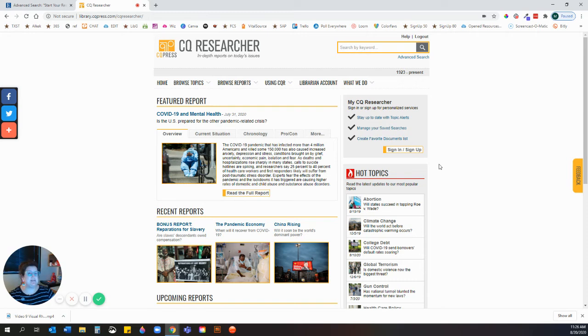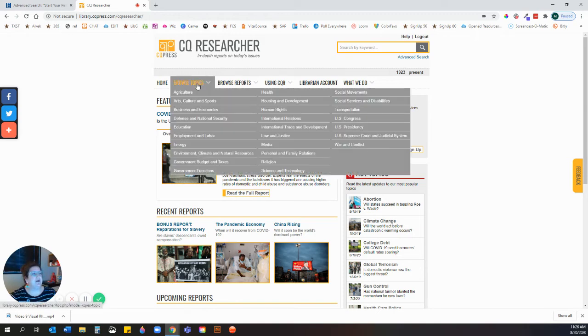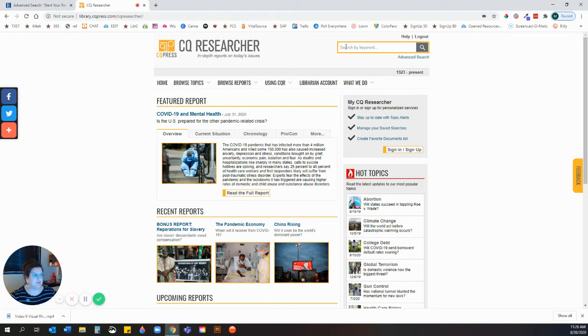So there's a few ways that you can navigate CQ Researcher. You can search by keyword in the upper right-hand corner. You can also browse topics and browse reports. I am going to start with just searching border wall, and let's see what kind of results come up.